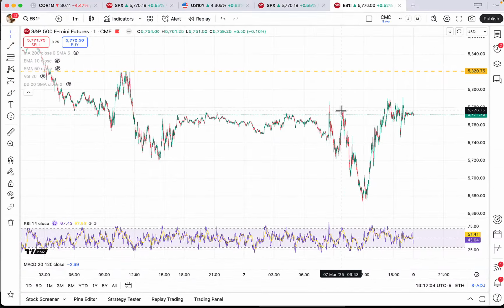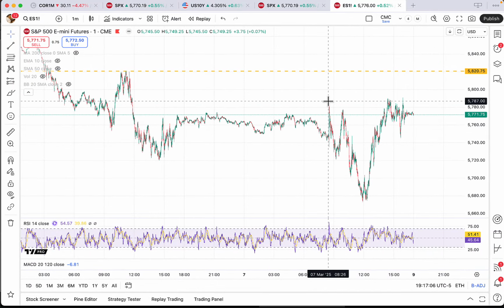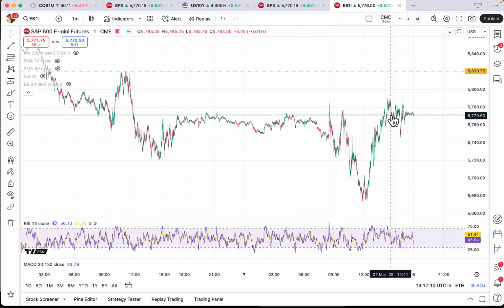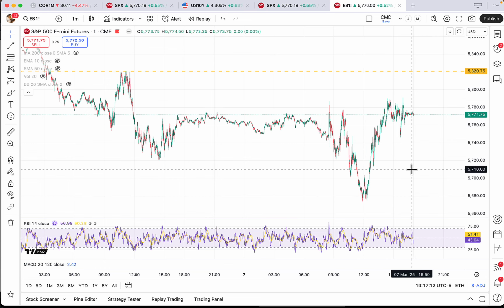For example, today we were up nearly 50 or 60 basis points to start. Then we were down over 100 basis points, and then we were up 70. This is negative gamma regime.